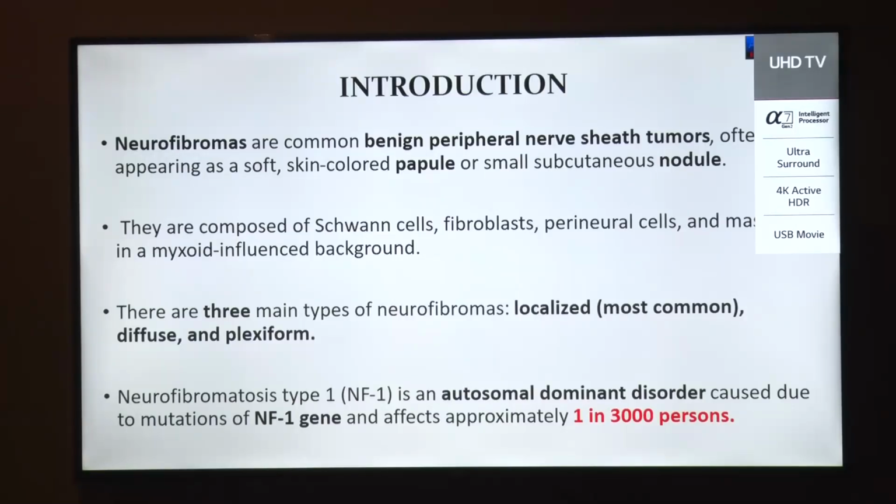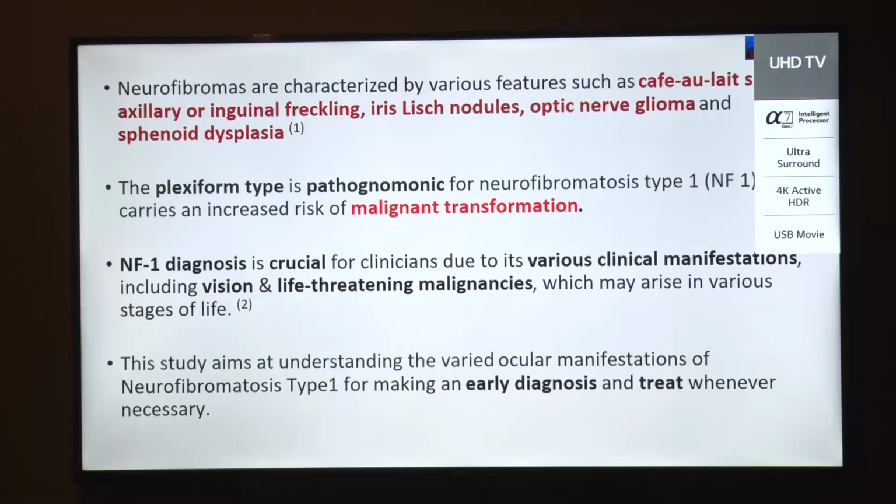NF1 is an autosomal dominant disorder caused by mutations of the NF1 gene and affects approximately 1 in 3,000 persons. It is characterized by various features which include cafe-au-lait spots, axillary or inguinal freckling, iris Lisch nodules, optic nerve gliomas, and sphenoid dysplasia. The plexiform type is pathognomonic for NF1 and carries an increased risk of malignant transformation.